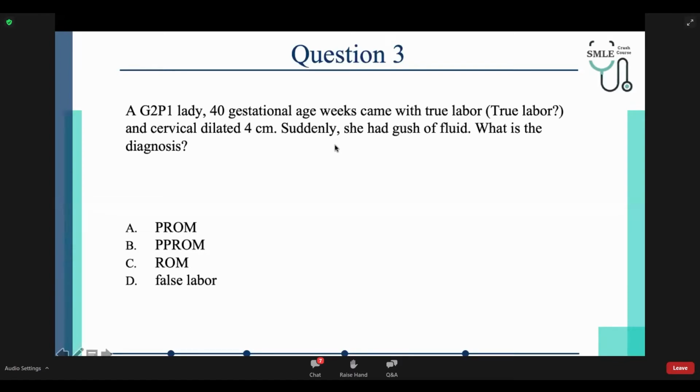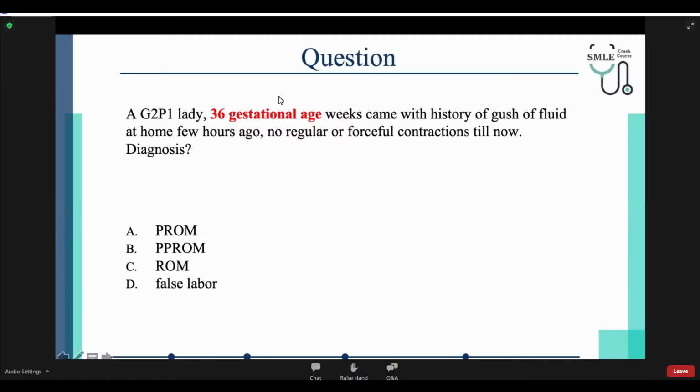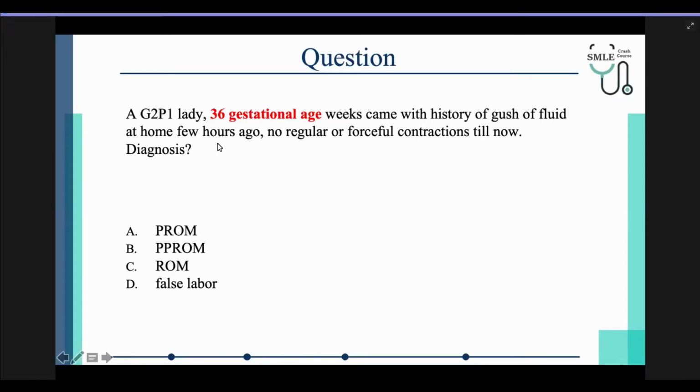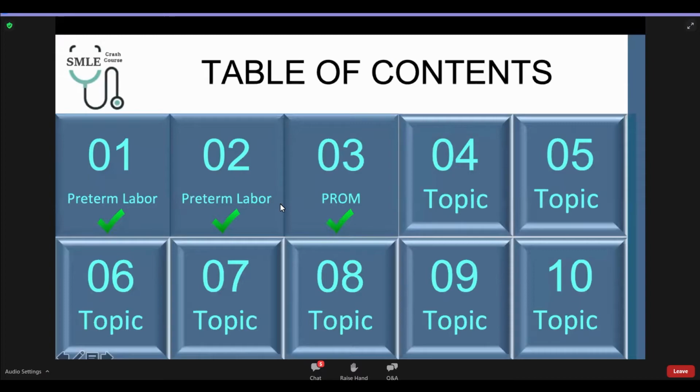Suddenly, what's the diagnosis? Now, in this, it's 36, no active labor, and 36 gestational age. What are we thinking? Now, this time, it's not only rupture of membrane, it's actually happening before 37. So this is going to be PPROM. Good. Well done. Okay, so we finished 3 topics.